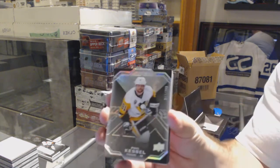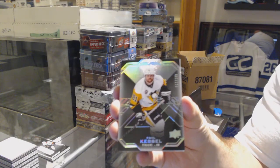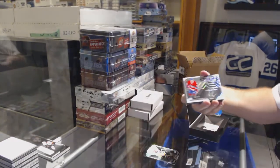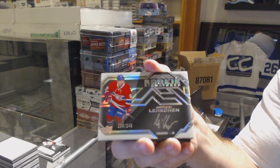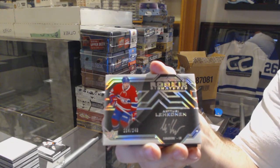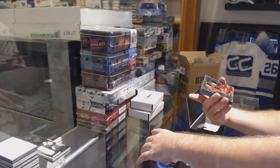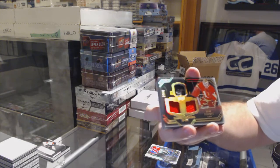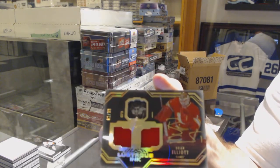For the Penguins, Phil Kessel, $2.99. For the Habs, rookie signatures to $249, Arturi Lehkonen. For the Calgary Flames, the 99, Lester Sink dual jersey auto, Brian Elliott.